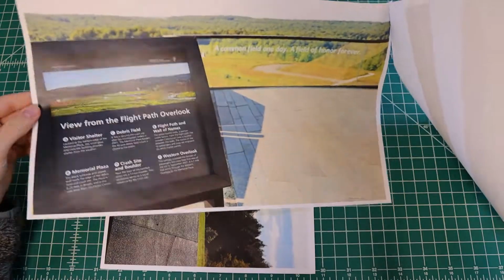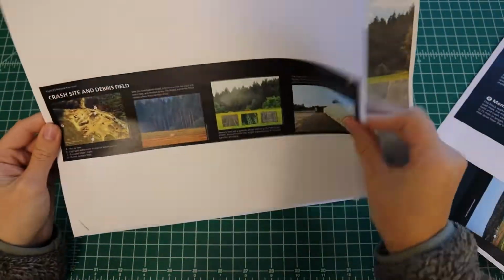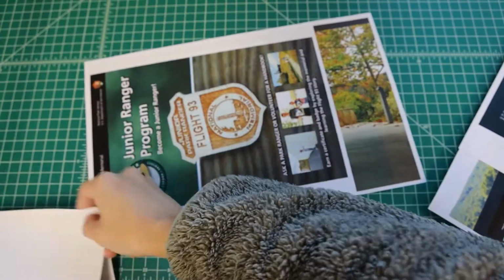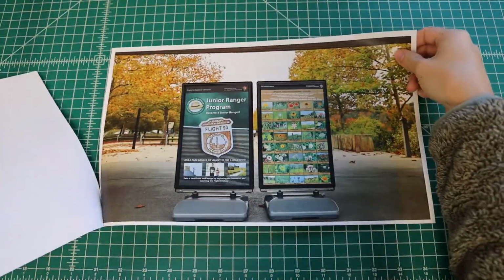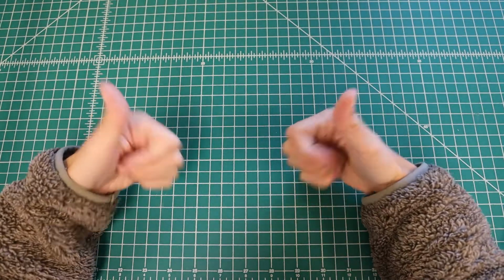And then these are just a few other signs that I made for Flight 93 that a lot of visitors are seeing every day. So these were also some of my other favorite projects that I got to work on. And lastly, here I have a Junior Ranger program advertisement that we had for a Windmaster.